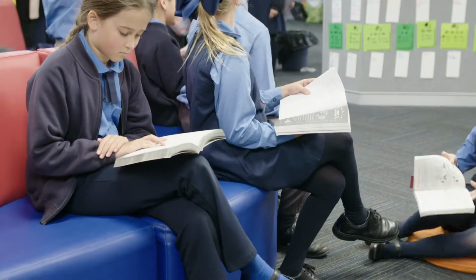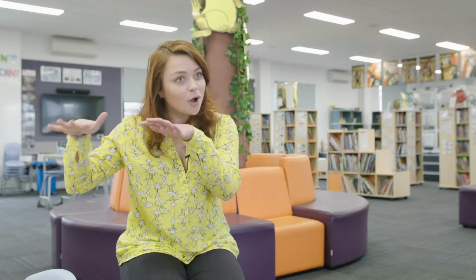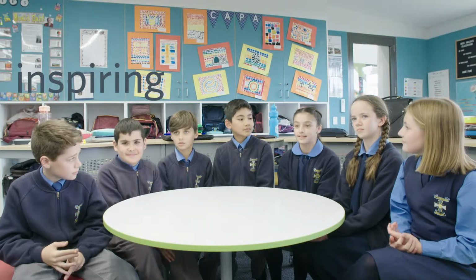We do a lot of STEM, so I teach Year 4 and we've just, for example, finished a unit on forces, and at the end of the unit the students created a Rube Goldberg machine, and they actually used the furniture as part of the machine. So it started at the top on the standing desks, then it went down onto the normal desks, then it went down onto the floor. So the furniture actually became part of the learning, which was really cool and really interesting to see. The new space makes me feel really inspired and makes me want to do my best.